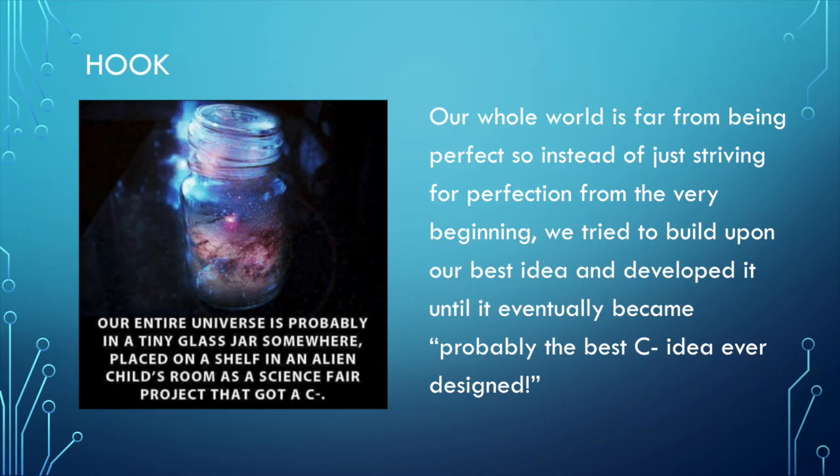Throughout the whole work that we've been putting in for this course, we tried following the idea that stems from this quote, which says that our entire universe is probably in a tiny glass jar somewhere, placed on a shelf in an alien child's room as a science fair project that got a C-. So as we can see, our whole world is far from being perfect. So instead of just striving for perfection from the very beginning, we tried instead to build upon our best idea and develop it until it eventually became probably the best C- idea ever designed.